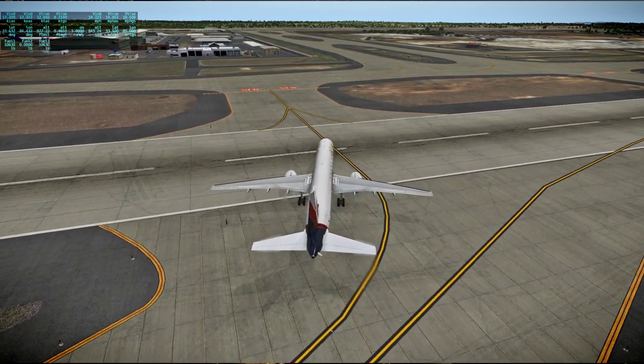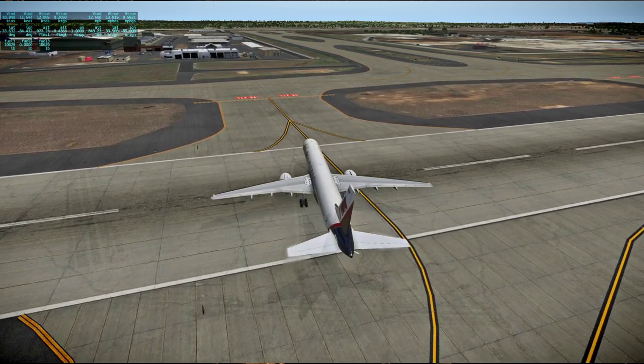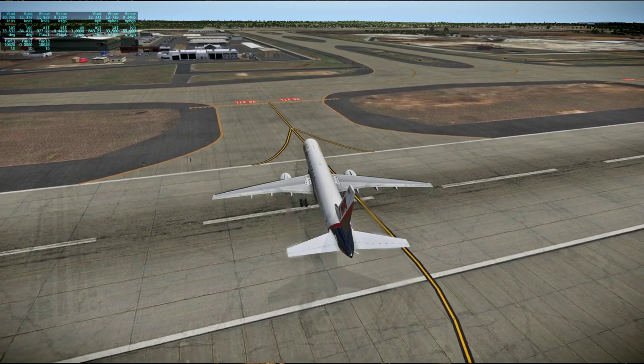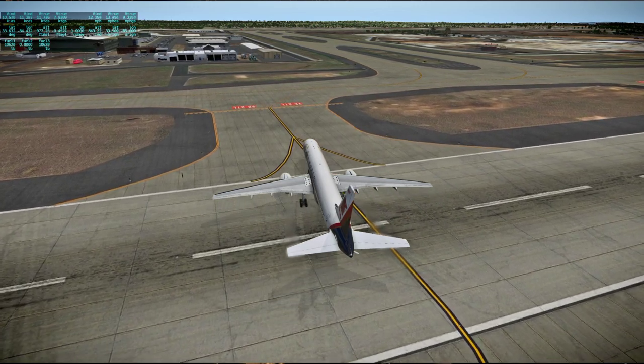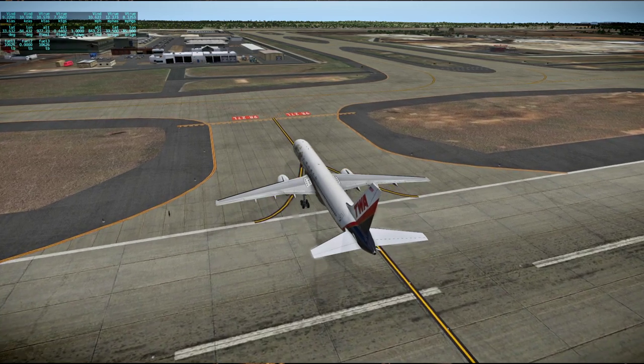Let us take a quick look at release Trunnion Zero and see if we can get you an answer. Okay, so got to pause right there on the audio as I awkwardly go across the runway here and continue to taxi.